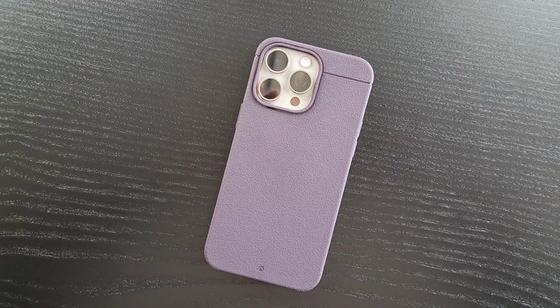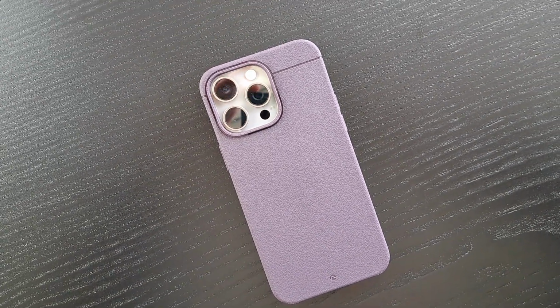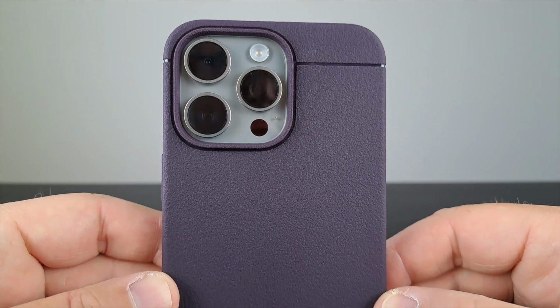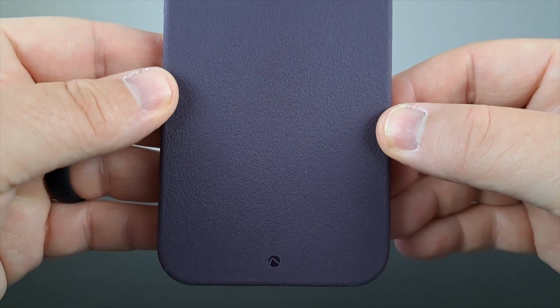Here's why. The Sheath offers the perfect combination of thinness and drop protection. With drop protection up to 6.6 feet, the Sheath provides great drop protection while adding very little bulk to your phone. I mean, that's above my head. I've dropped my phone in the Sheath before many times and have yet to experience a break. I completely trust the Sheath to provide the level of protection that I need.